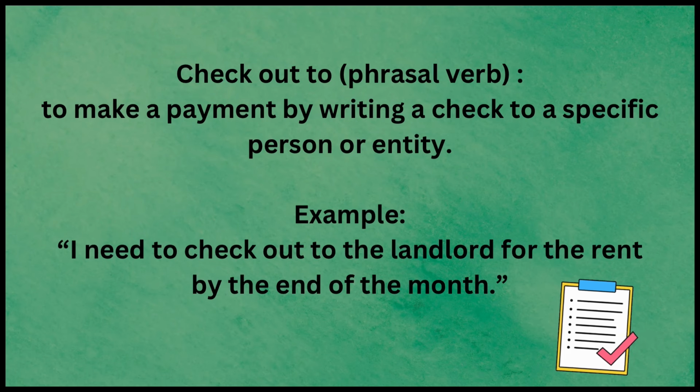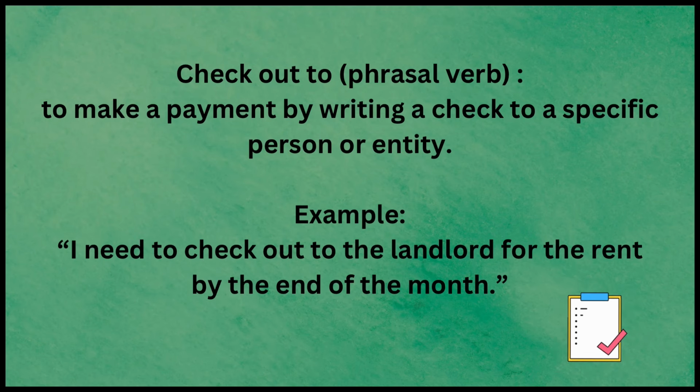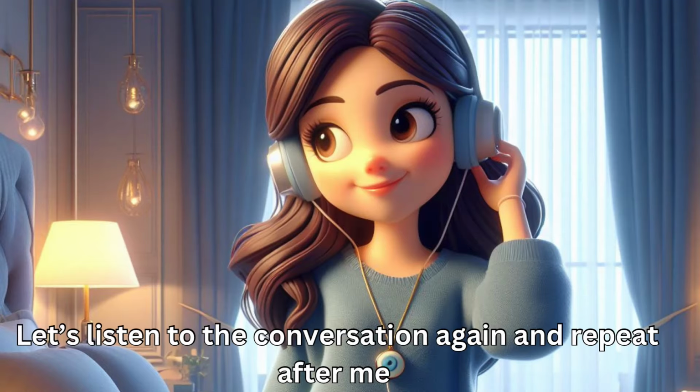Check out to means to make a payment by writing a check to a specific person or entity. Example: I need to check out to the landlord for the rent by the end of the month. Let's listen to the conversation again and repeat after me.